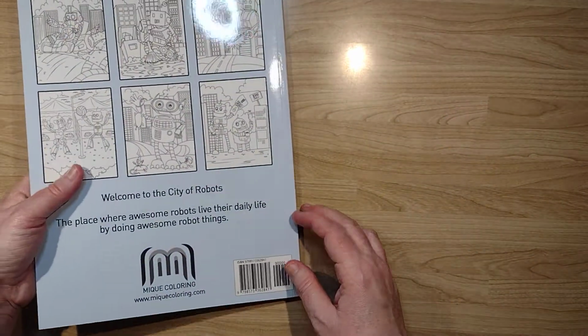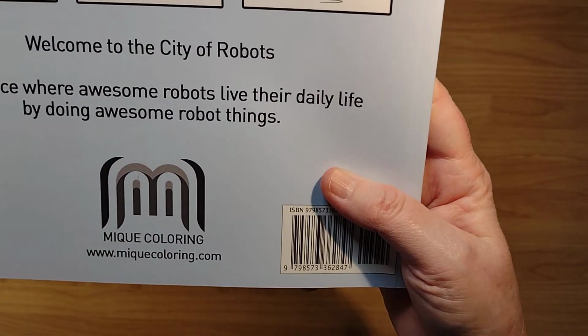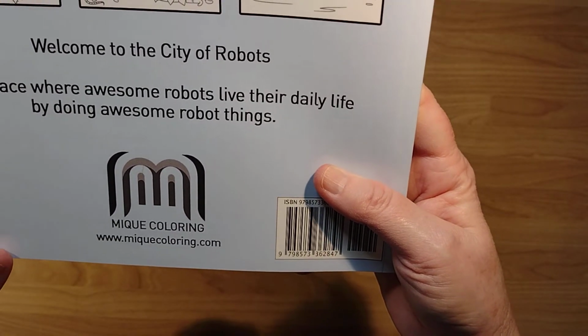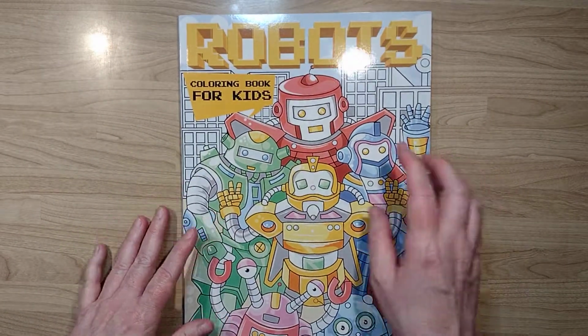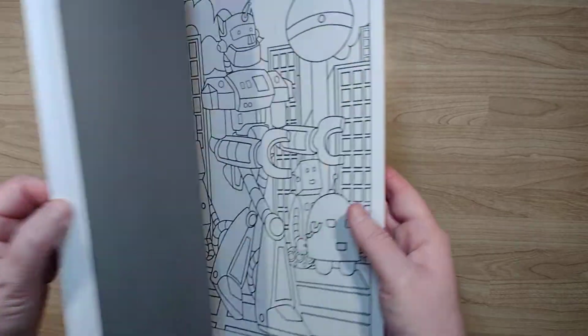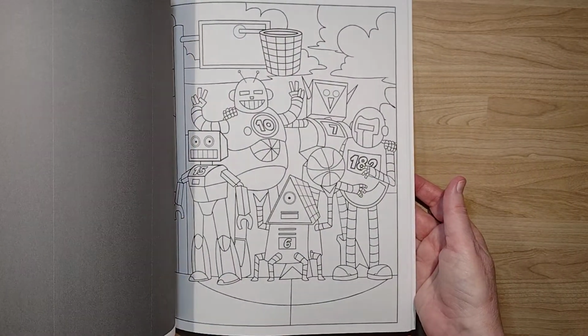This one was a Mickey coloring book. I don't know if I said that wrong. So it's the City of Robots. It was marketed towards kids, but it said adults as well. And I don't know. It seems easy yet not.